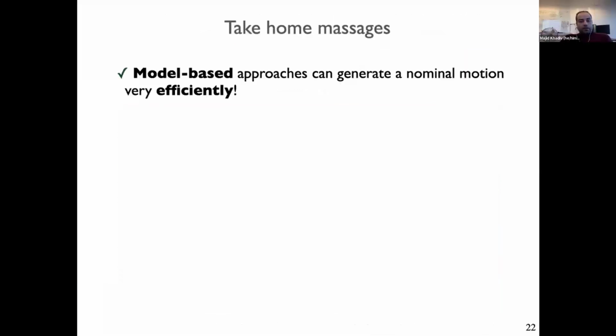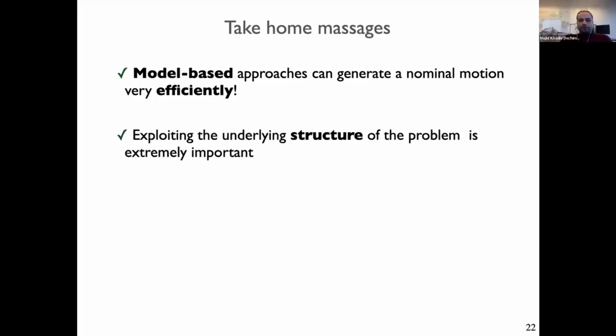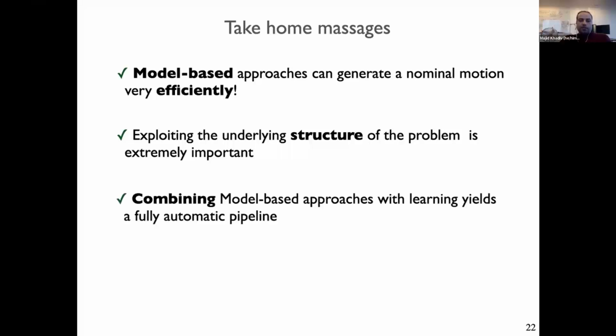Okay, great. To wrap up, I showed that model-based approaches are very beneficial for generating nominal motions without any sample, without any reward shaping, and so on. And to develop very efficient model-based approaches, it's essential, to me, that we take the structure of the problem into account. Also, I showed that with the combination of model-based approaches with Bayesian optimization here or any other approaches, we can have a fully automatic pipeline that can give us a working controller on the robot.